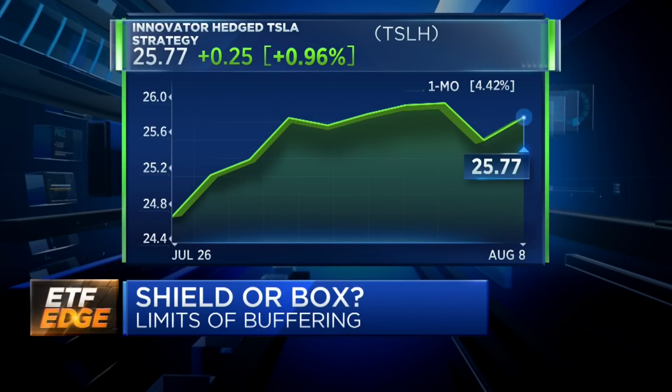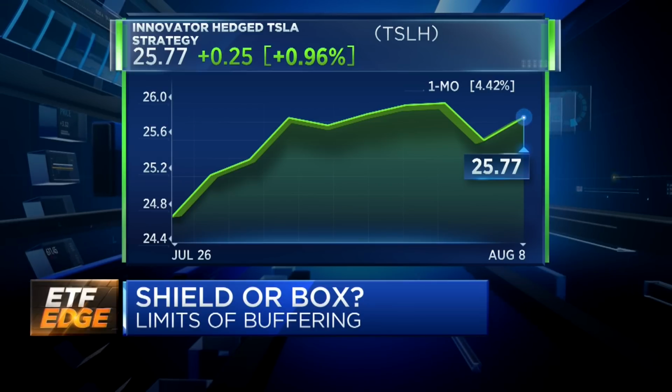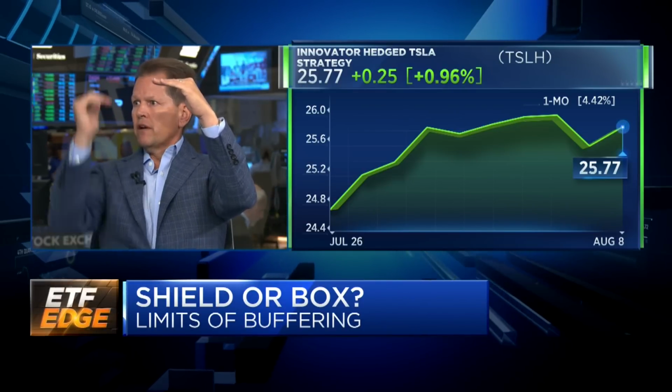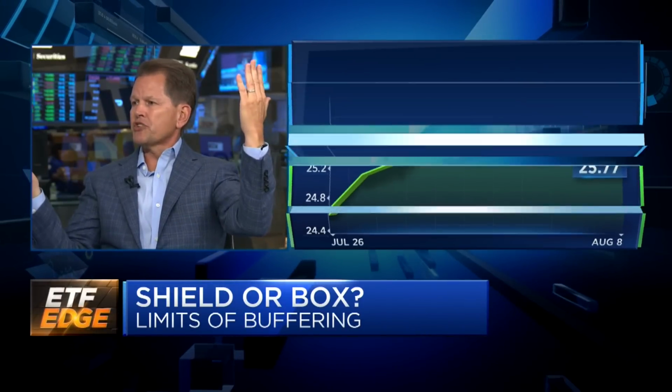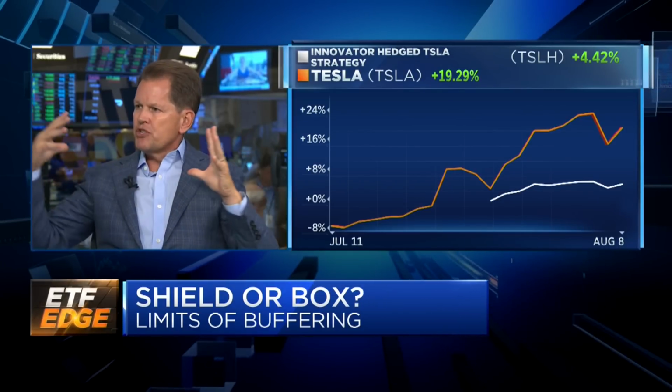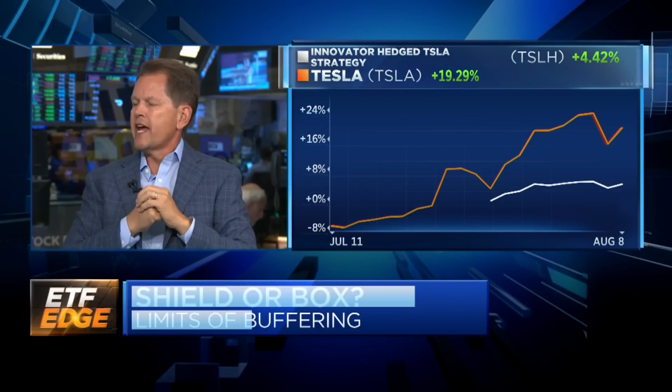Well, so what has happened is Tesla is above the cap already, but the fund itself is only up about 4.5%. So you have another 5%. So let's say if Tesla doesn't move from where it is, the fund will, as the options expire, go up to the cap. Yeah.